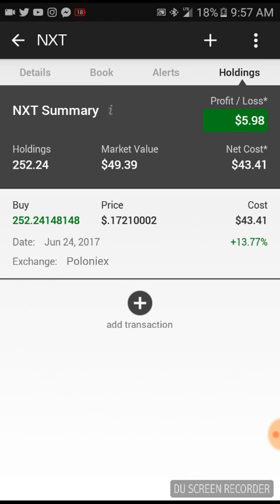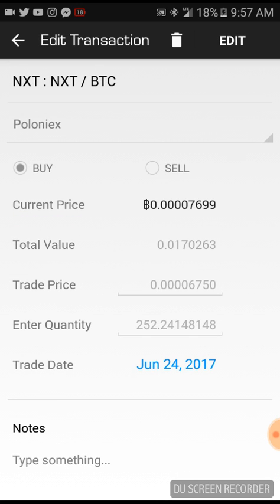And since yesterday, the 43.41 has risen to 49.39. So as we can see, that's from the fluctuation of the coin. That's the volatility of the coin. So what I want to show you is it all depends on how much you put into the coin.